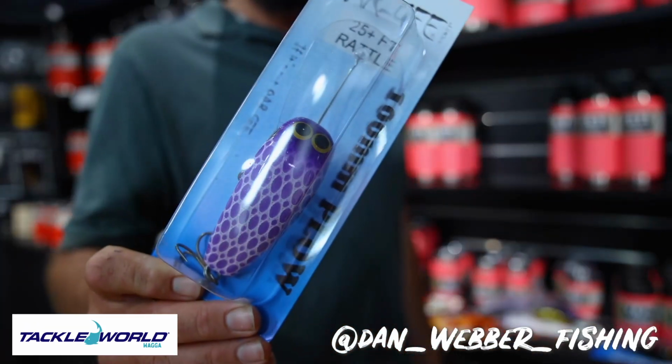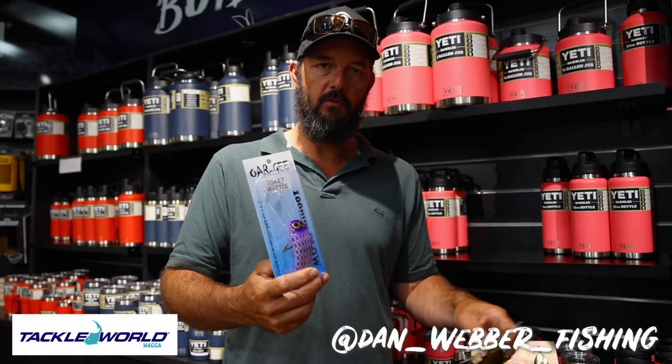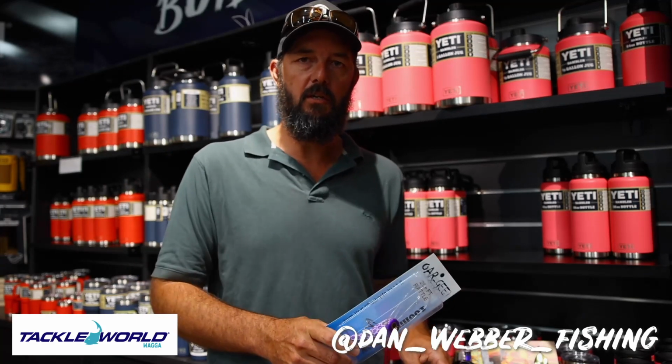Really easy option to troll a hard body. Obviously when you stop the boat they will float. If they get jammed into a log, you can actually just stop the momentum of the boat going forward, and quite often they'll just float out on their own. So they're really easy to fish. You don't have to worry about the spinnerbaits that sink down and crash into the bottom.